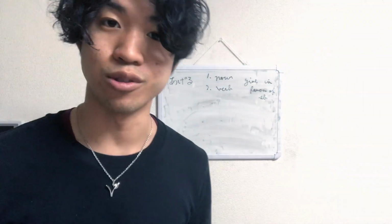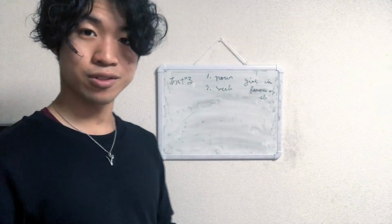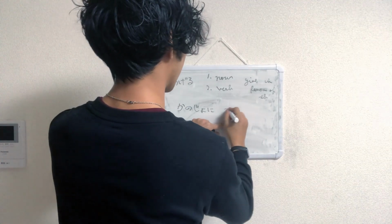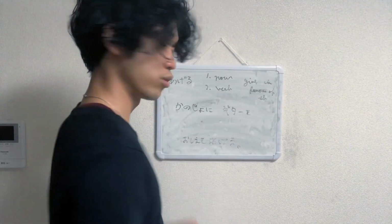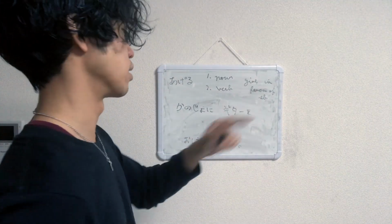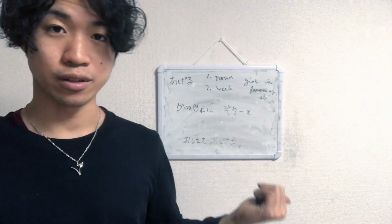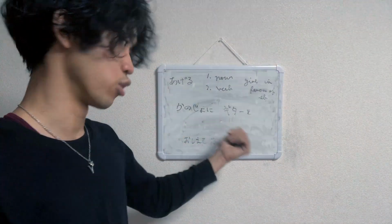Now, let's use verb with ageru. Again, give something in favor of somebody. The somebody is someone you're trying to make happy. 彼女にギターを教えてあげる。Right? Girlfriend, guitar, を教えてあげる in favor of the girlfriend. So I will teach my girlfriend guitar.